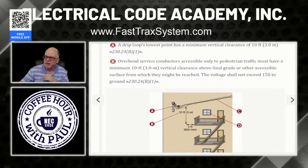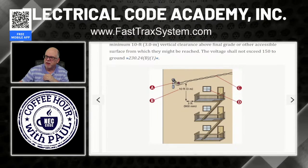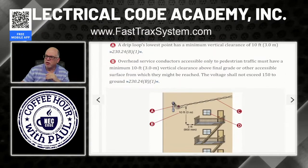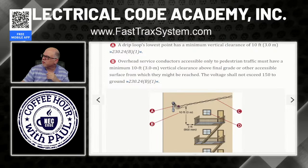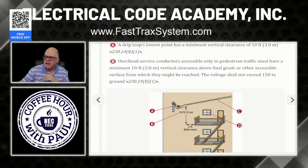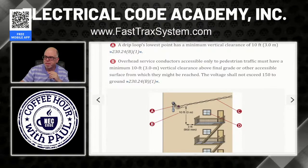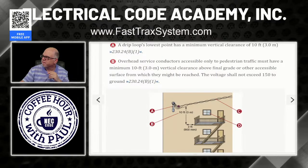So right here, it's 3 foot out, and obviously we have 10-foot clearance, and it's measured from this point where they can stand on the platform, right? You notice what it said in the code? It said lowest point of the drip loop in the building's electrical entrance, I'm reading here, and above areas or sidewalks accessible only to pedestrians, okay? So being able to reach those from the platform, you have to have that clearance, right? So in this case, minimum of 10 feet. And notice it says final grade or other accessible surfaces, okay?